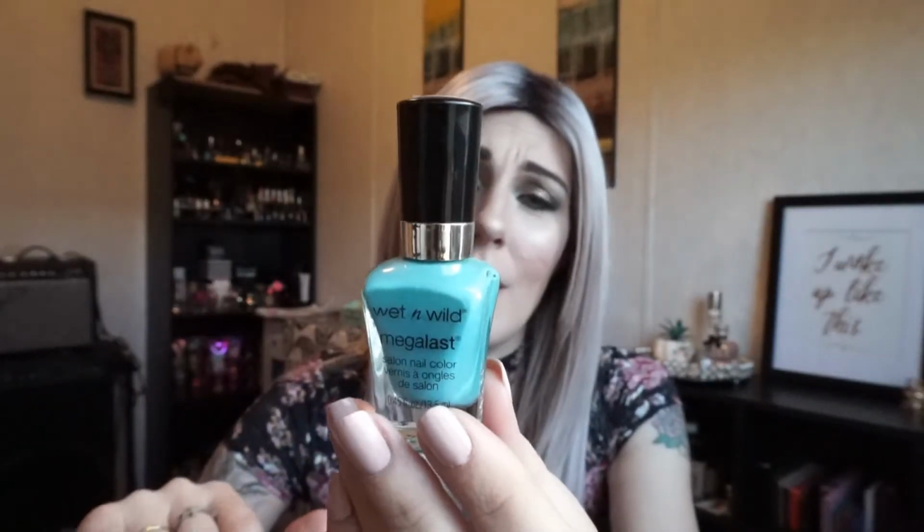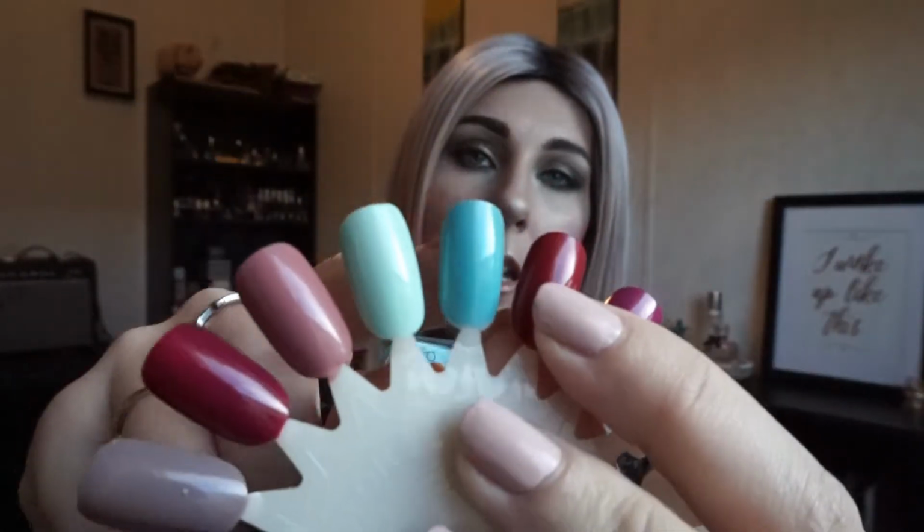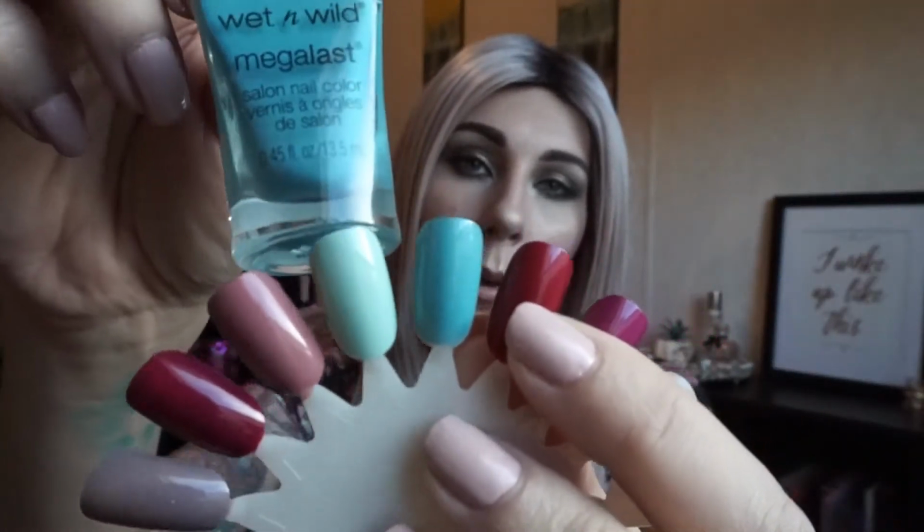The last blue that I loved this year was by Wet n Wild, and this is in the shade I Need a Refresh Mint. It doesn't have a lot of green. It would be a blue mint if that exists. And this is actually a very good nail polish. Wet n Wild's polishes are pretty good. The ones that are in these bottles and they're the gel formulas, beautiful polishes. So this is a swatch of I Need a Refresh Mint, 2 coats by Wet n Wild.